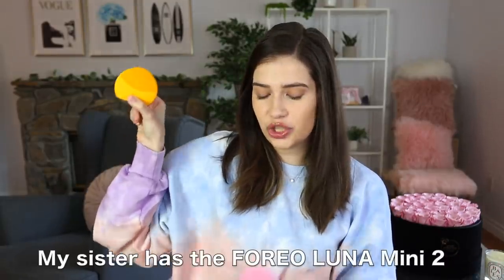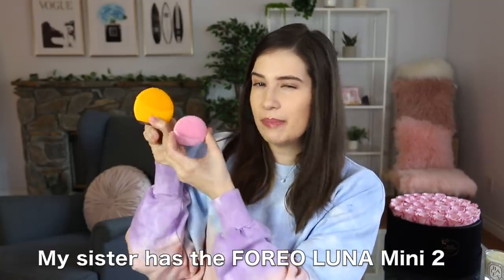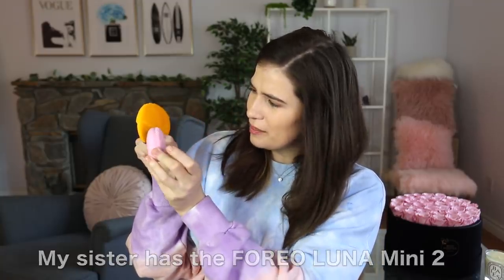So this is the one that Shanna has, and as you can see, it's a lot bigger than the Luna Fofo, but they both look good, honestly.